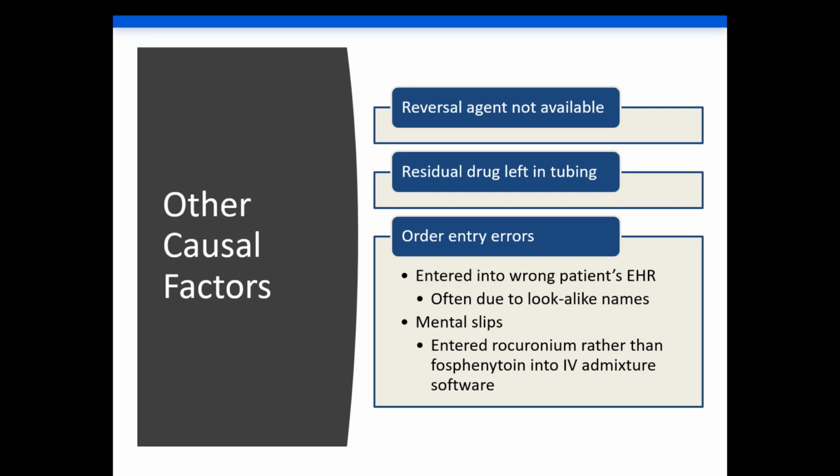And that was carried out properly, but then he mistakenly entered the electronic orders for these medications into another patient's record. And then the ED nurse who was assigned to that patient, without recognizing that vecuronium would paralyze the respiratory muscles, went ahead and gave that medication.